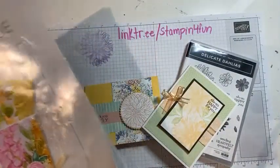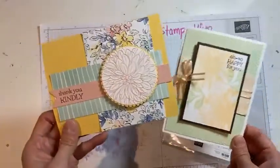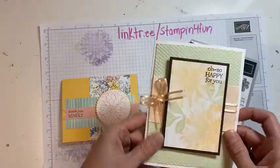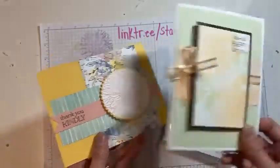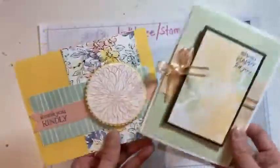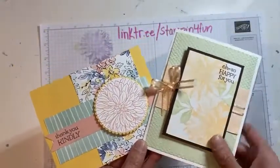So yes. So what does that have to do with the Dahlias class? What it has to do with that is because I'm realizing many of the things I'm using in this class, like the paper and the ribbon, are probably going to retire. It's quite common that the designer series papers change every catalog, and the ribbons and embellishments change every catalog. So I'm going to place my order for the supplies tonight.